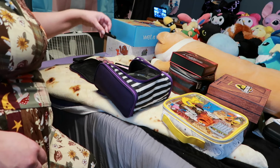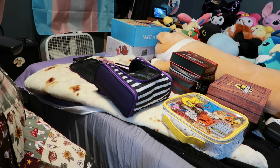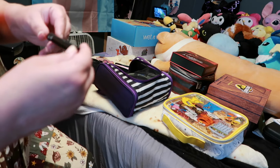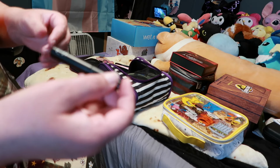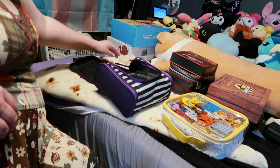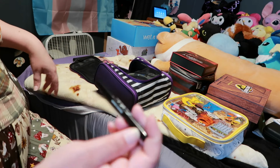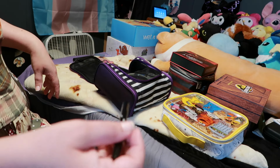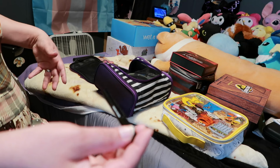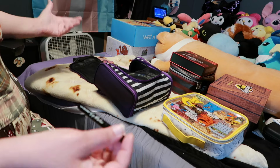So I got this, a brow thing from e.l.f. I don't use it often, but if I do, it just helps me straighten out my eyebrows. I am keeping this in here. Kind of want to encourage myself to use a liquid eyeliner more. Because if I keep things outside, it's kind of like out of sight, out of mind. So I forget that I have it.